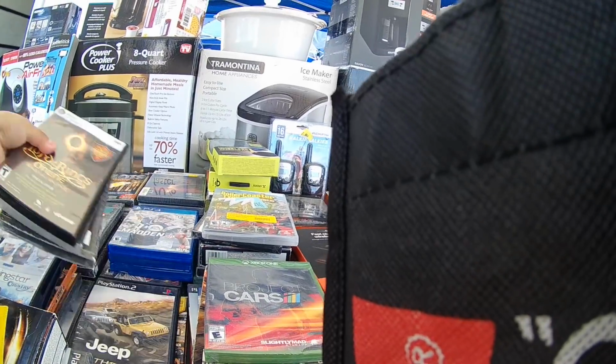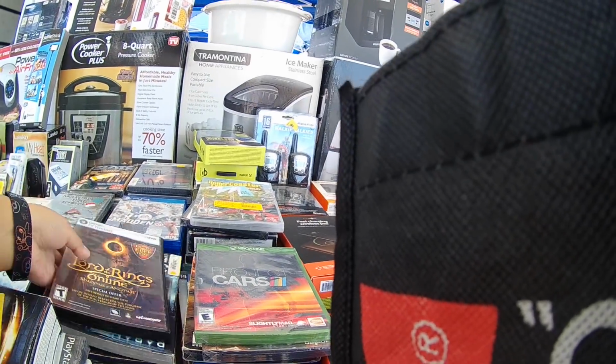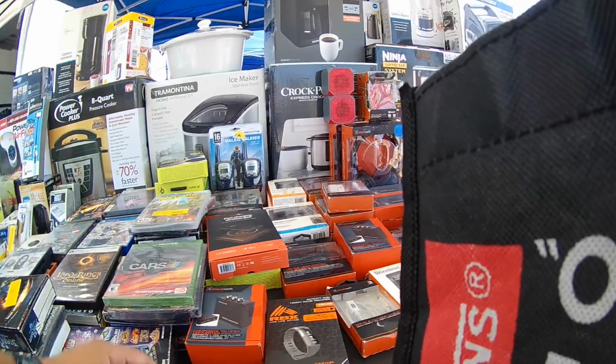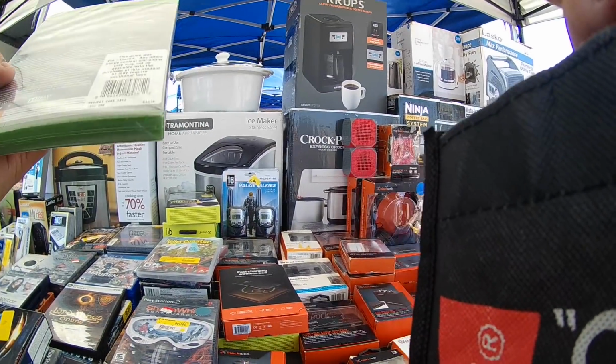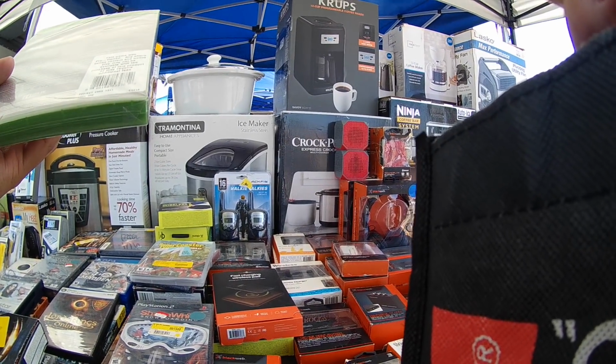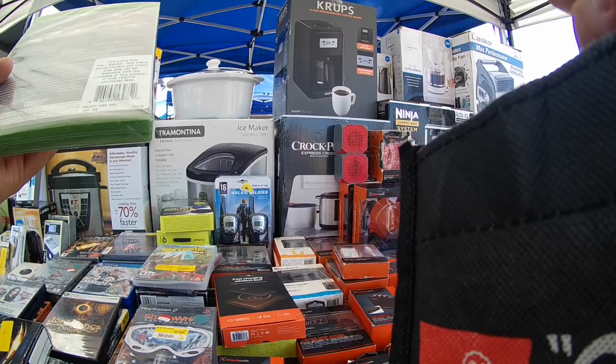I'm pretty sure this was probably like a Walmart pre-owned game that they sell. A lot of Madden games for the PS4, as you guys saw. So this was $8. Let me know if you guys would have bought it for your collection. There's a little note that I said it had in the back.